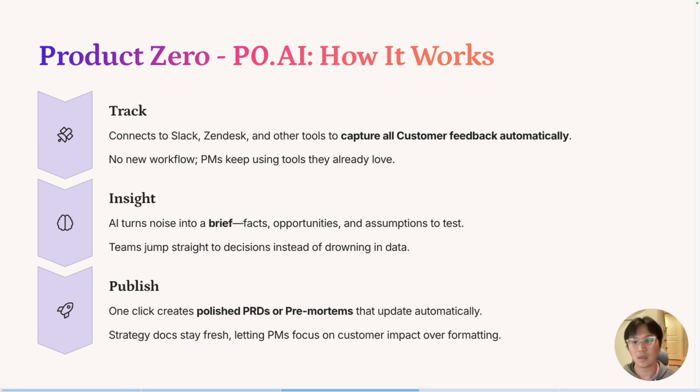And third, Publish. With just one click, you can make clean PRDs or pre-mortem docs. These documents update automatically, so they always stay fresh. This means PMs can spend their time on the work that really matters, helping customers instead of fixing document formats.